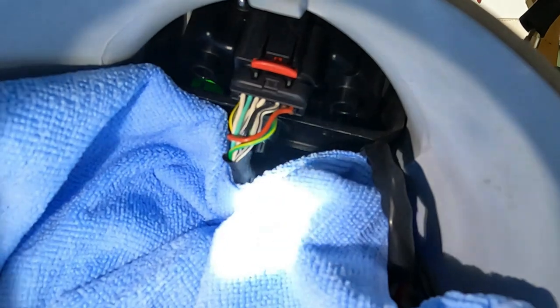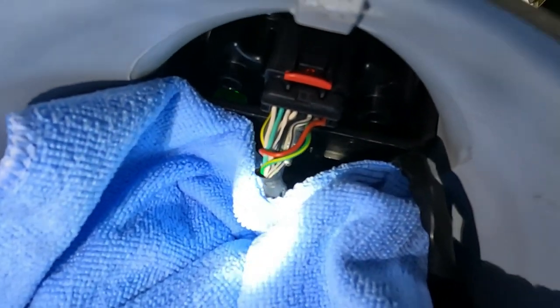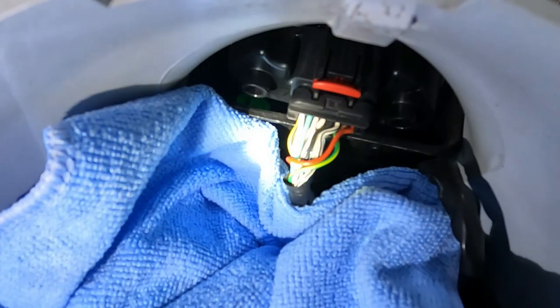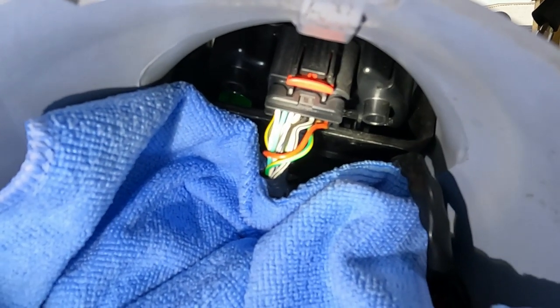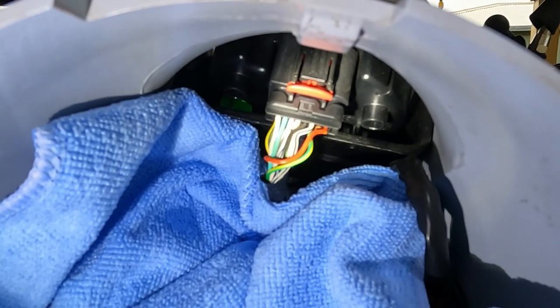So that was the idea of the microfiber cloth, to make sure none of the residue from the spray went down and through all my wiring. And I gave it a really heavy application too. And then after that, I allowed something like, I don't know, an hour or so to totally dry, and then came back and put it all back together.